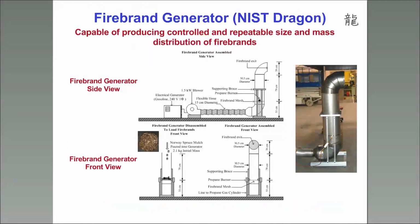So this brought us to the idea of, can we develop an experimental apparatus which allows us to generate firebrand showers in a repeatable and safe fashion, of course. One thing you probably realize, if you've done any experimentation with fire, is that when you're trying to study this phenomenon, you don't want to burn down your laboratories or other things like that. Obviously, that would be a problem.